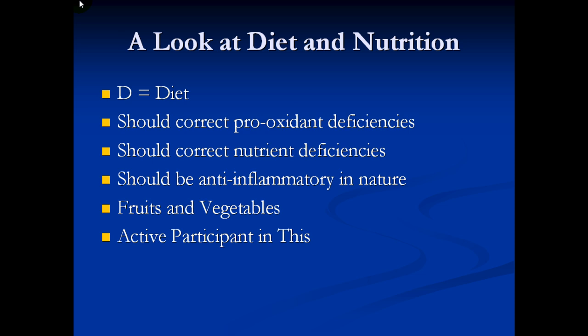So if we look at diet, D is diet, not just a way of losing weight, but a way of living. Diet is probably the most important medicine. Food is medicine. So diet should do the following. One, it should correct pro-oxidant deficiencies, which we'll talk about. It should correct nutrient deficiencies. It should be anti-inflammatory in nature.